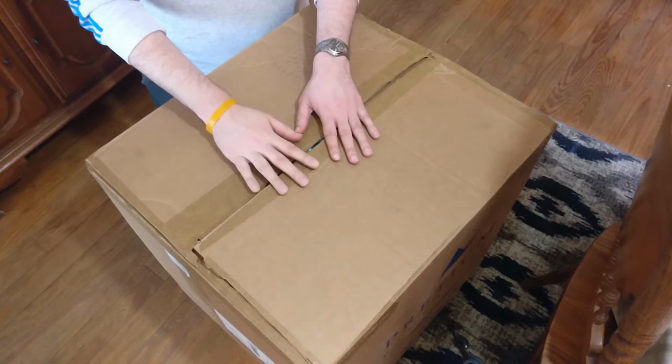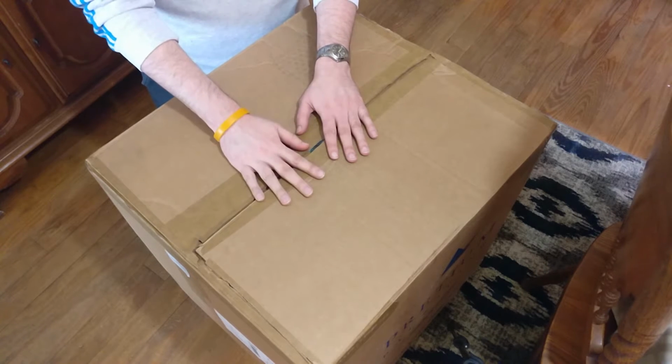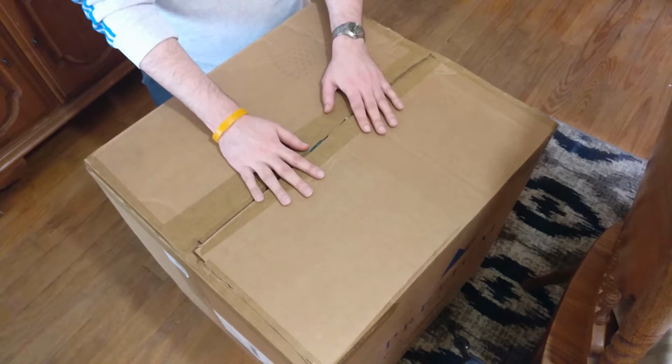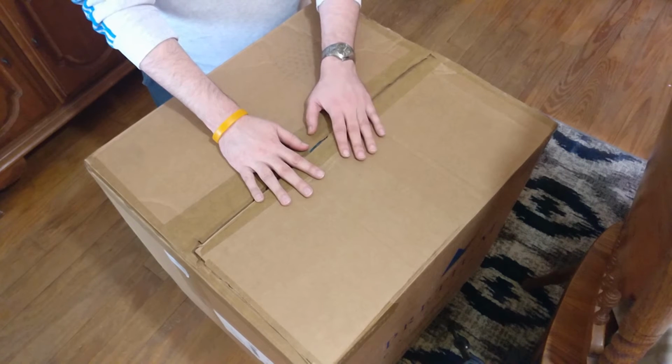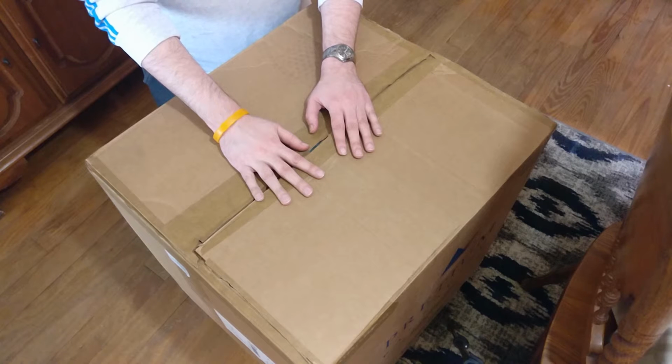I got this box. It's like a liquidation type box, a lot of random new product. Somebody reached out to me on the channel and wanted to sell me a box of new stuff. He showed me a picture of some of the stuff he's putting in the box, and I'm like, hey, it looks pretty good. I'll give it a shot. I love mystery boxes and the joy of opening them, seeing what's inside.